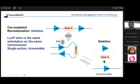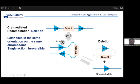So the most commonly used feature of the system is deletion. LoxP sites, when they're placed in the same orientation flanking a certain genetic element, and when exposed to Cre, can excise this element, and this is how we create deletion. So this is a single action. It's an irreversible event.